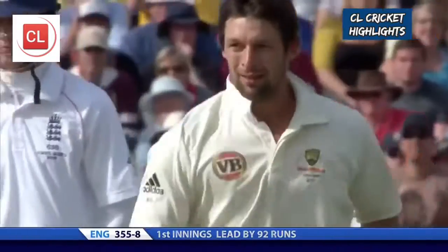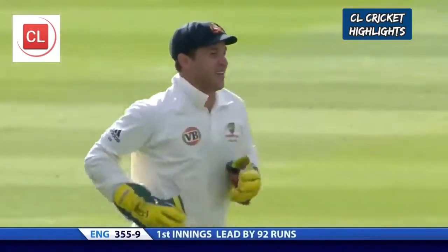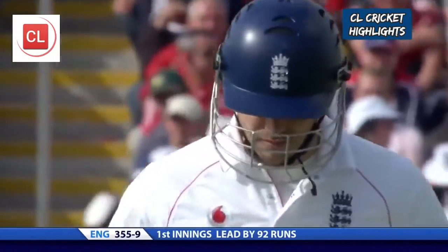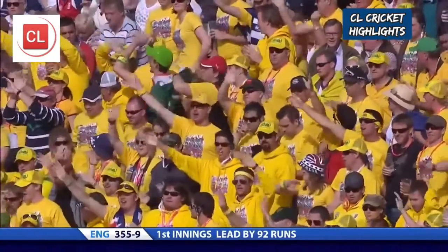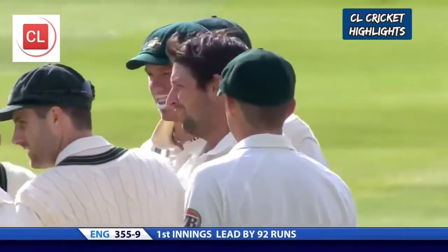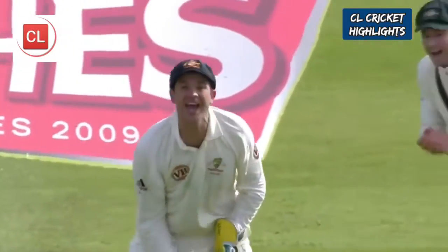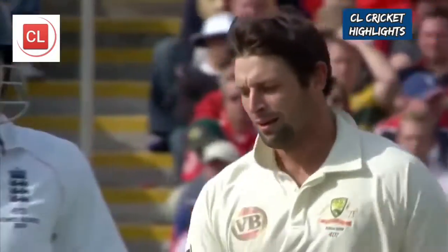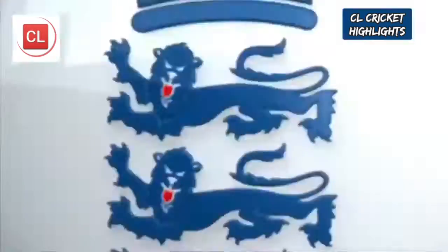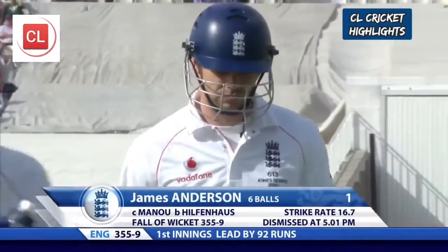Edged and gone. Hilfenhaus has 4 wickets. England lose their 9th. Well bowled, deserved it, Ben Hilfenhaus. Just too close to James Anderson. The good thing is he didn't make naught. He got his 1. Just a good cherry, just a bit too close for that shot. Healthy edge. Oh, Chocko Manu. That's his nickname. Likes his chocolate. England lead by 92. They lose their 9th wicket for 355.